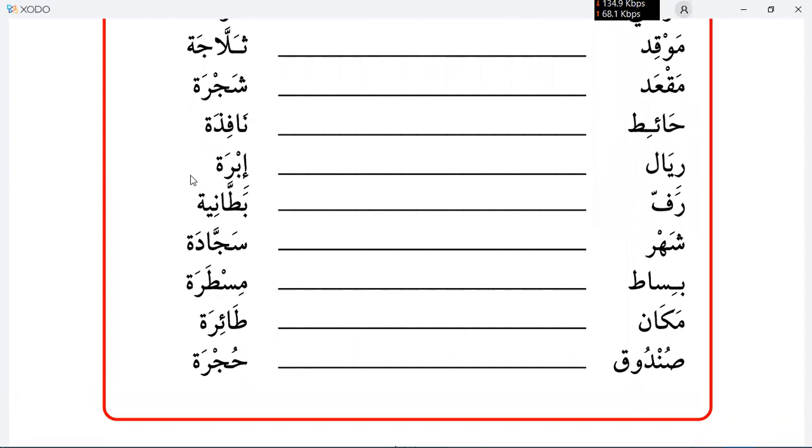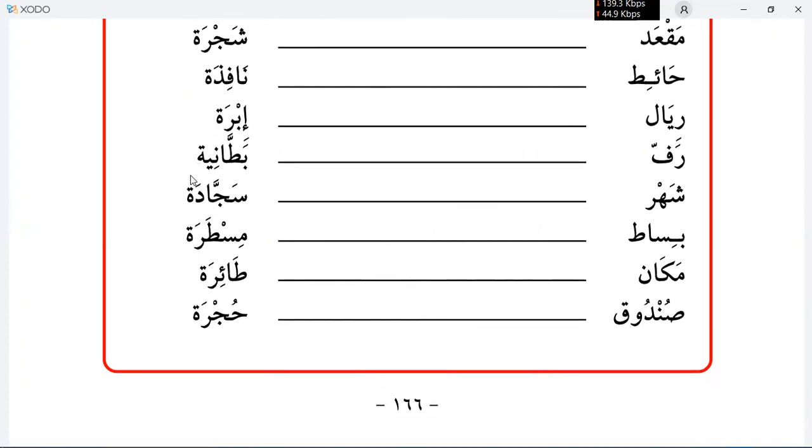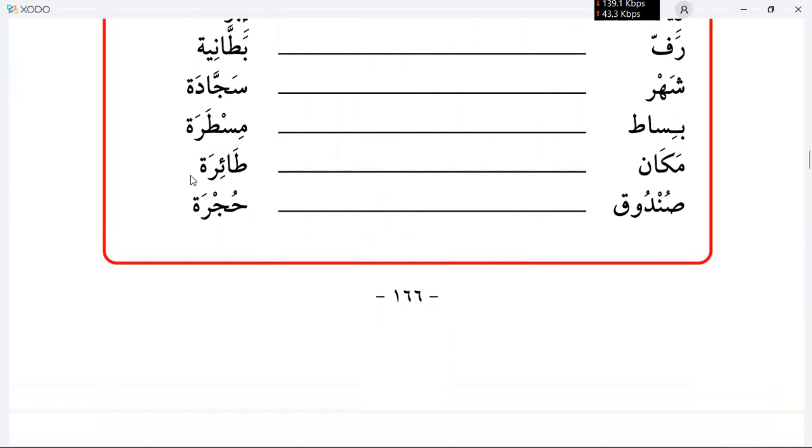Bata. Bataniya. What is blanket? Bataniya, sir? Blanket. Internal. Okay, Batani, it is internal, no? Bataniya means blanket. Blanket or quilt, sir? Blanket. Bataniya is blanket. Sajada is rug. Mistara is the ruler. And Taira is a bird. Aeroplane. Sorry, Taira is plane. And Hujra is room.